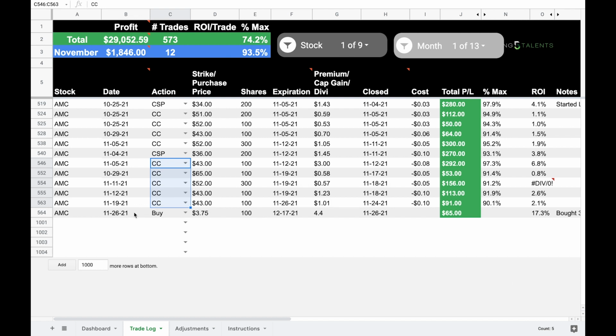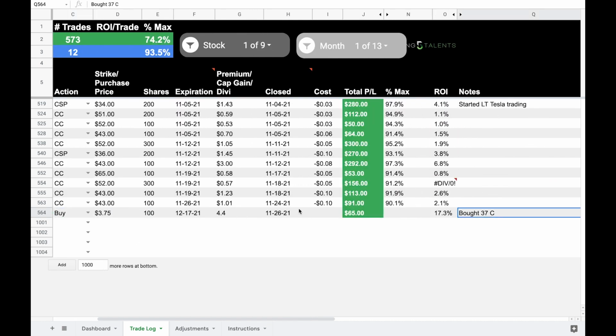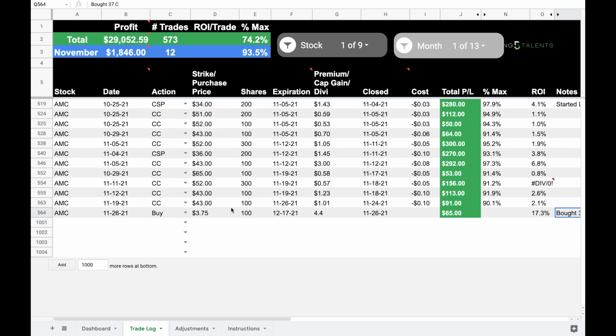All right, and then I've got this one down here. This one's a little bit different. On November 26th, I bought the 37 call. This was because I saw AMC dip down, and I'm bullish on AMC. So I purchased just one call option. I only held it for a day. This was just a day trade, just a quick scalp. It went from 3.75 all the way up to 4.40, and I gained a quick $65. So total for AMC, $18.46.